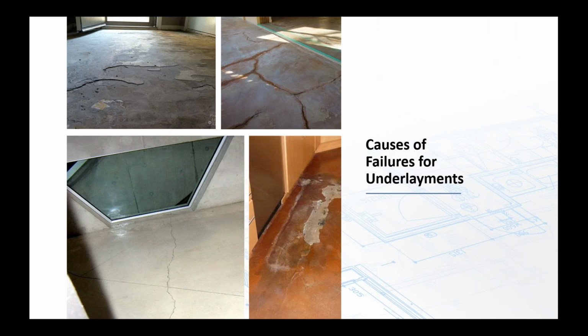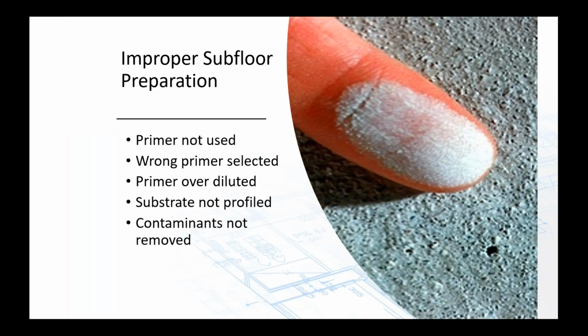When we do see problems with self-levelers, a big one is primer not being used. I can't stress enough, you have to have a primer. Can it be the wrong primer? Yeah. But honestly, a lot of times what happens is you didn't use the primer correctly.